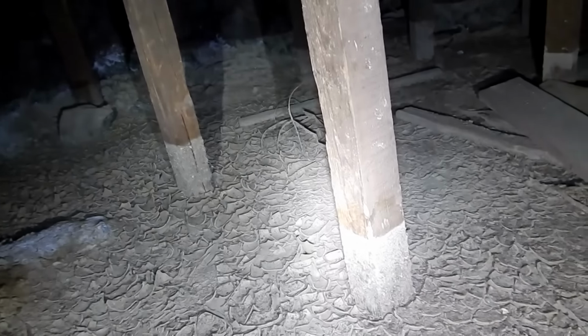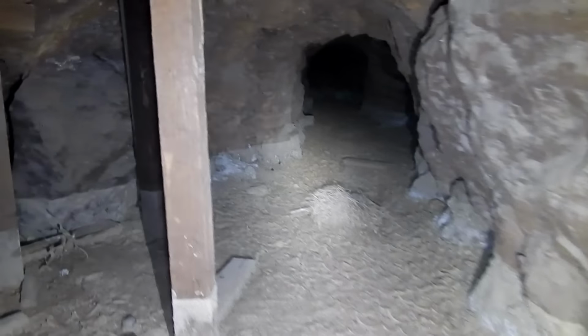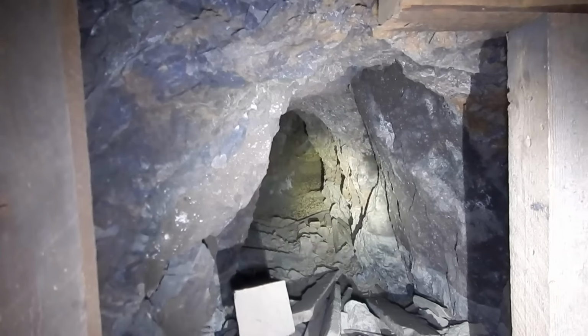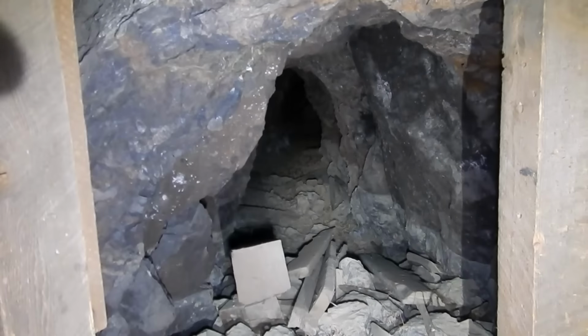Here's a low timbered area. Boy, look at the water level. This floods. This is all dried mud, and you can see the water level about 1.5 feet up the rib. I don't know what that does.